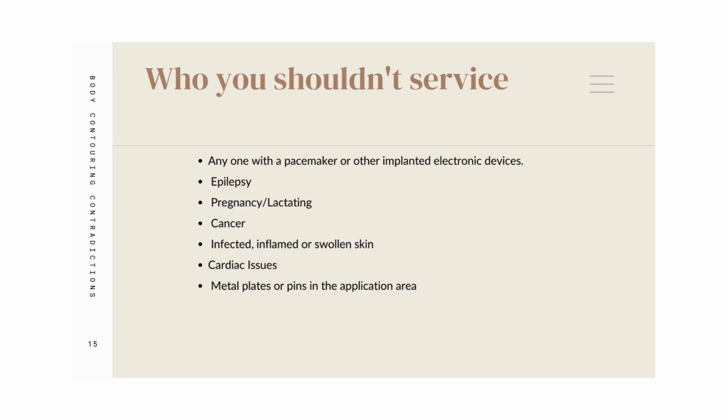And of course, in this particular document, under this topic, I will include the consultation forms of people you should treat and who you shouldn't treat. These are consultation forms that you want to make sure you cover yourself with when situations like this occur, so you know who you can or cannot treat prior to a body sculpting service.